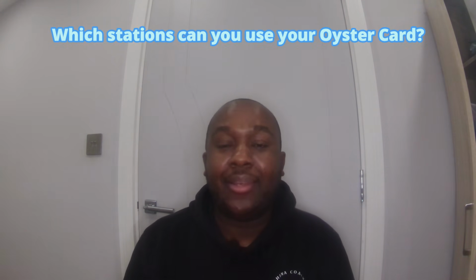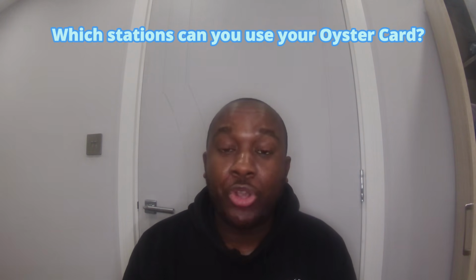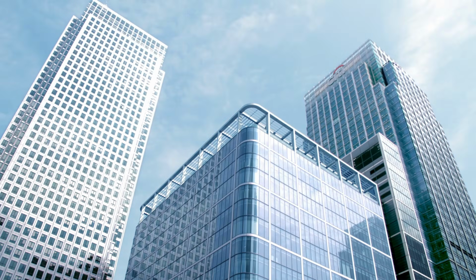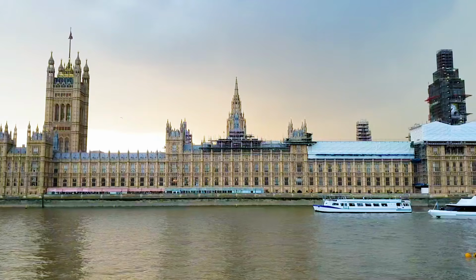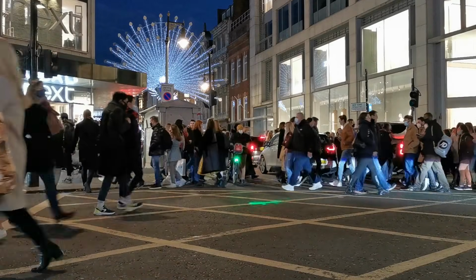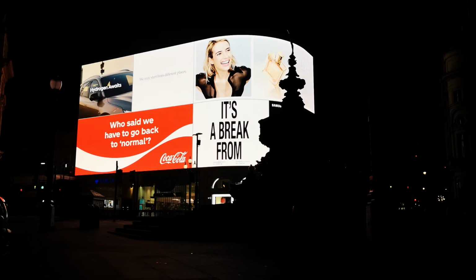The next question is, where in London can you use your Oyster Card? You can use your Oyster Card in all London train stations between London Zones 1 and London Zones 9. If you're a tourist, you're going to be anywhere between zones 1 to 3 most likely. Zone 1 covers the central zone. So it covers things like Big Ben, Houses of Parliament, Oxford Street, Piccadilly, London Eye, and so on and so forth.